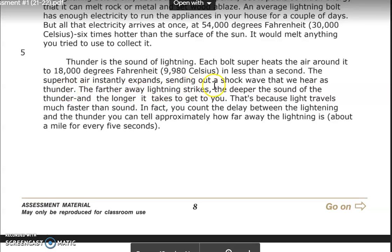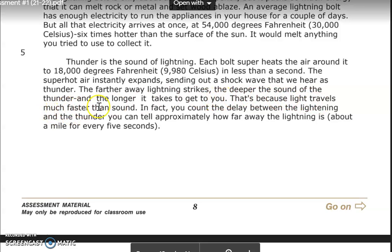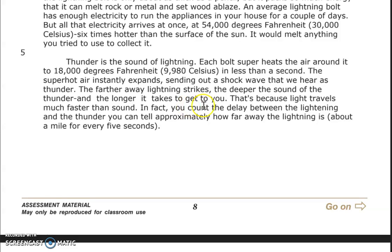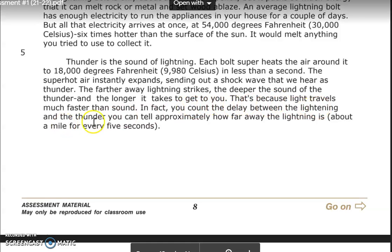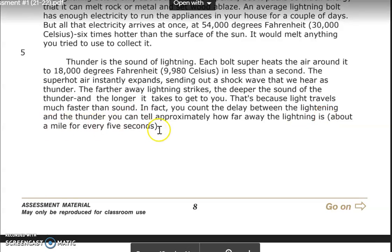The farther away lightning strikes, the deeper the sound of the thunder, and the longer it takes to get to you. That's because light travels much faster than sound. In fact, if you count the delay between the lightning and the thunder, you can tell approximately how far away the lightning is: about a mile for every 5 seconds.